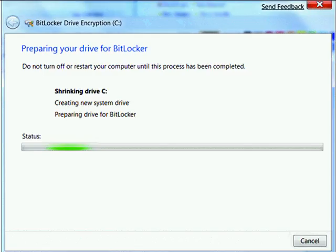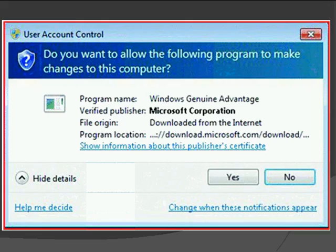Okay, I'll be changing the slide. So I'll now come to the BitLocker one. Actually, I need the BitLocker slide just for now.